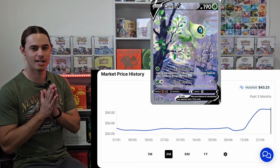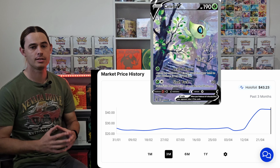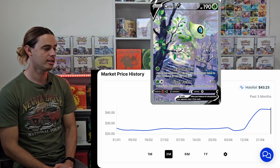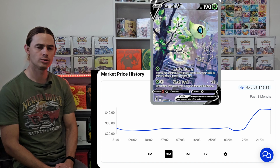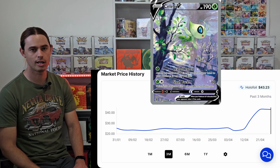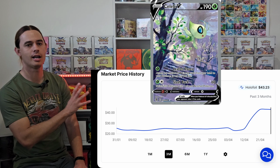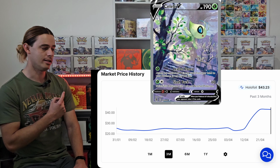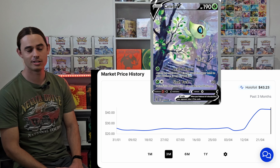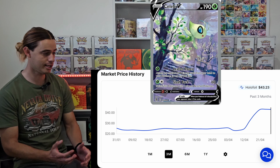Back onto some hot takes. Celebi V from Fusion Strike, and I'm going to talk about that and the booster box as well. So $25 3 months ago, up to $43 now. I think that card was criminally underpriced. It is one hell of an artwork. Geez, that's a nice looking card. I think I put it into a video maybe 6 months ago about alternate art cards that are extremely undervalued, and that was definitely one of them that I chose. I think it's a beautiful artwork, and it's been undervalued for a while and deserves the accolades it gets.